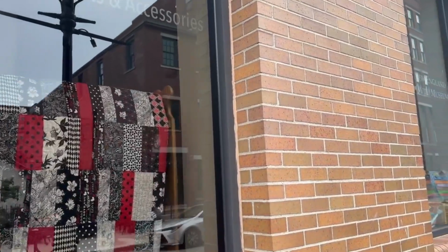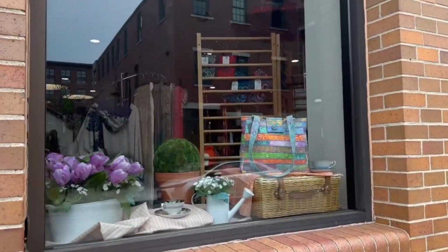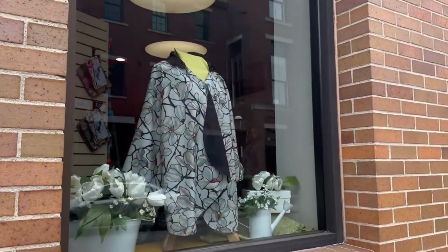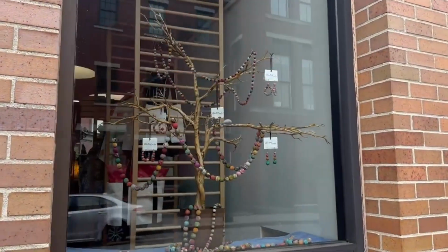Okay, and we're going around the building. Stylish jackets, it says. So cute. They're supposed to have a really good gift shop, but from what I could tell, the gift shop is not really available online.